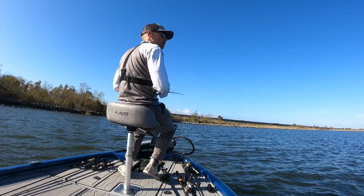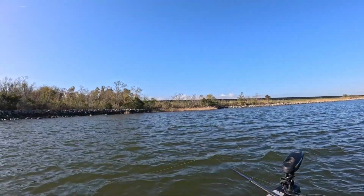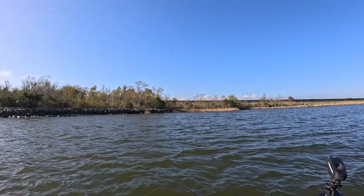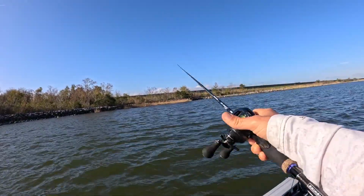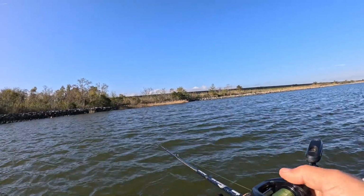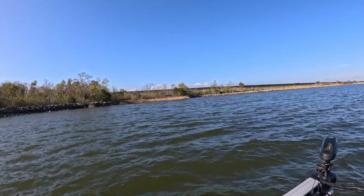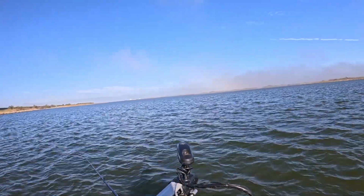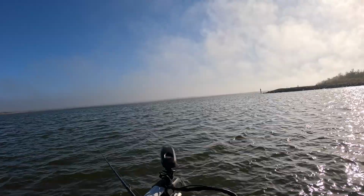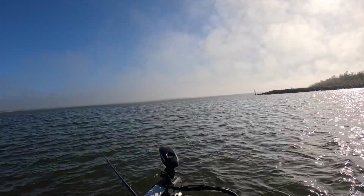Fog rolling in. Look at that. Jeff's staying awful quiet. He did give C-Mac a thumbs up, so he obviously looked at his phone. Either means he's on some good ones or he's not on shit. Dude, look at this fog. It's gonna get cold when that fog moves in.